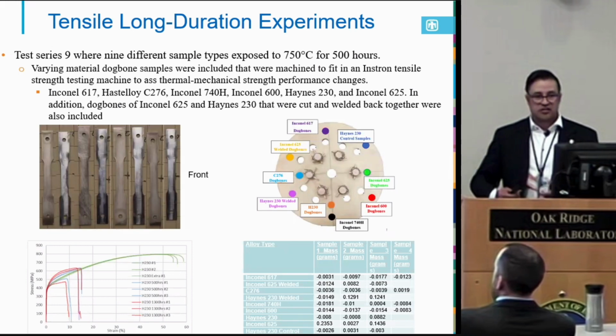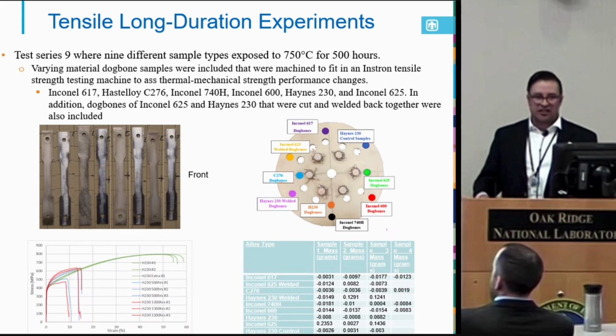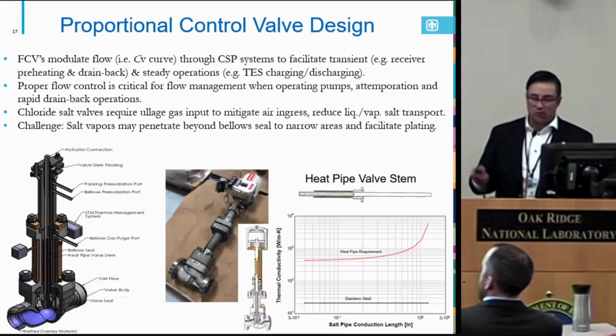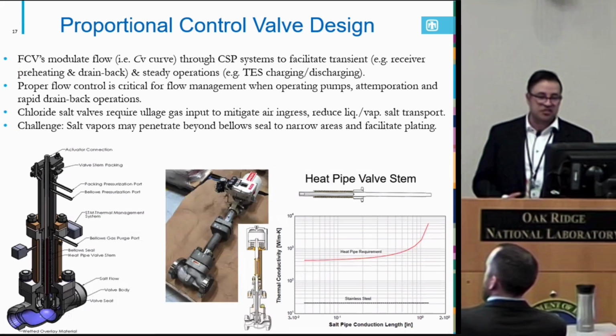So again, in the solar world, this has been very concerning if we are going to fund tens, if not hundreds, of millions of dollars in these large CSP power plants. Where is all this materials information important? Well, we've also been developing advanced molten salt valves and pumps.